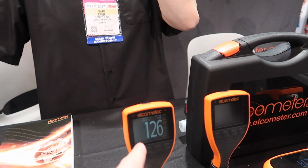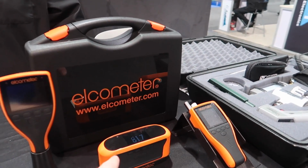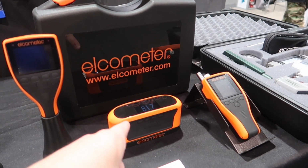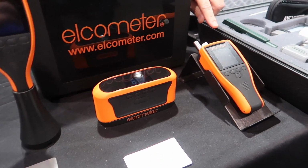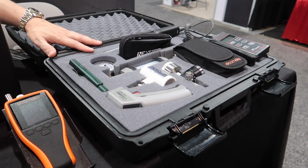The 415, 311. Yes. And then what's the gloss meter? 480 gloss meter. Okay. And the 319 dew point meter. Right. This is the paint booth inspection kit. Yeah, we're not at that level.